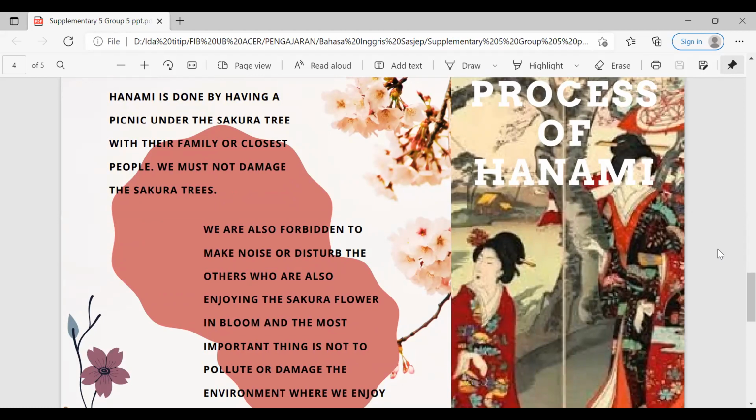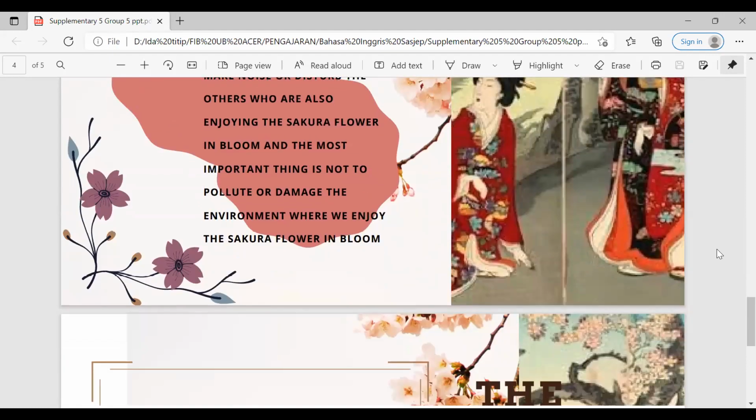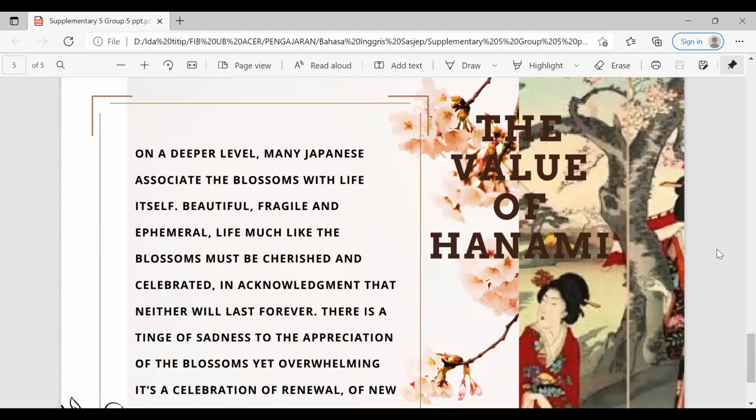The process of Hanami. Hanami is done by having a picnic under the sakura tree with family or closest people. There is no specific process, but there are some rules: we must not mimic the sakura tree. We are also forbidden to make noise or disturb the others who are also enjoying the sakura flower in bloom. And the most important thing is not to pollute or damage the environment where we enjoy the sakura flower bloom.